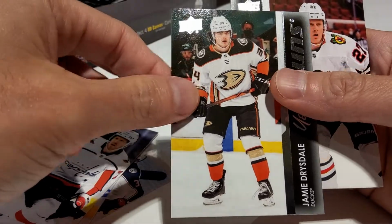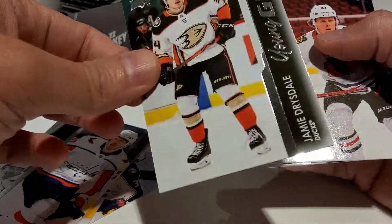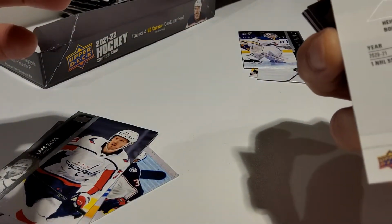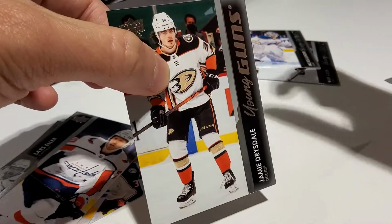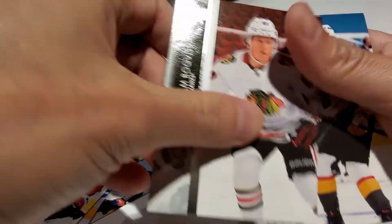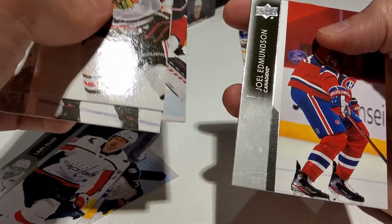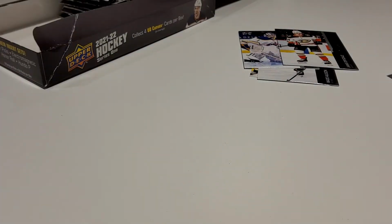Very nice. Oh, I remember when I got them in NHL 2020 last year. That's a nice looking card. So the Ducks are going to be doing really well. Nice. Boqvist, Theodore, Mezaros, Eriksson Ek. That's a nice little pull there. So four Young Guns down.